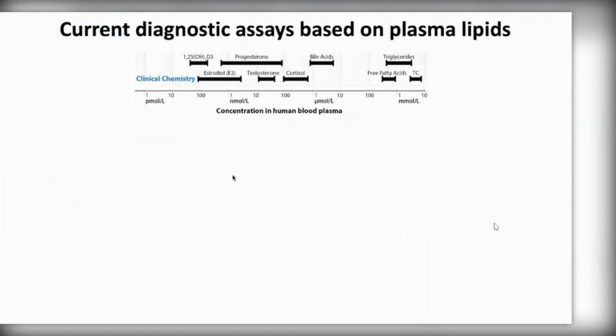So here you see what current clinical chemistry diagnostics of plasma lipids look like. You see the different lipids here with their concentrations and reference intervals in human plasma, from the lowly abundant picomolar hormones to the bulk lipids such as triglycerides, free fatty acids, and total cholesterol in millimolar concentrations.